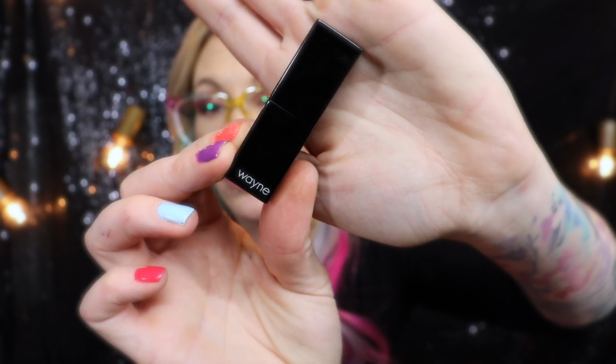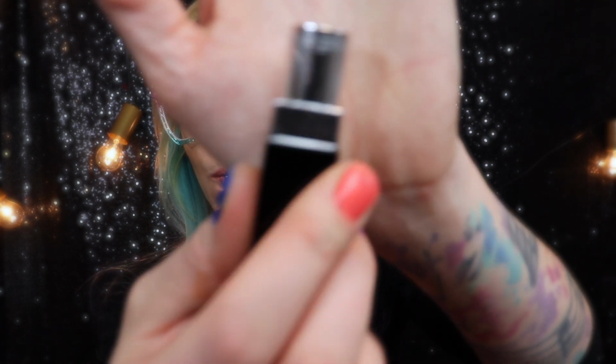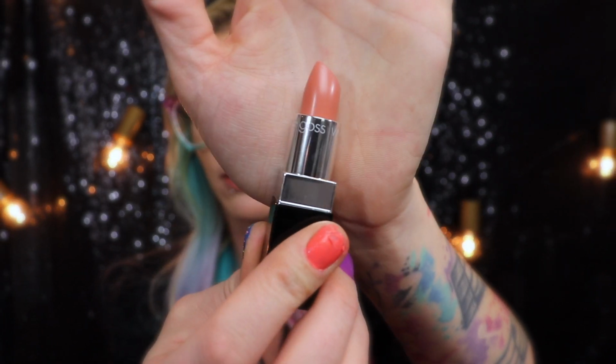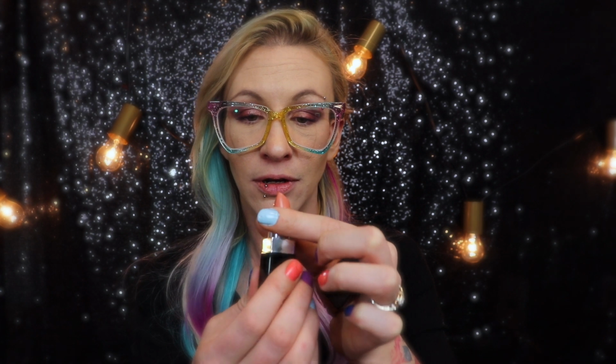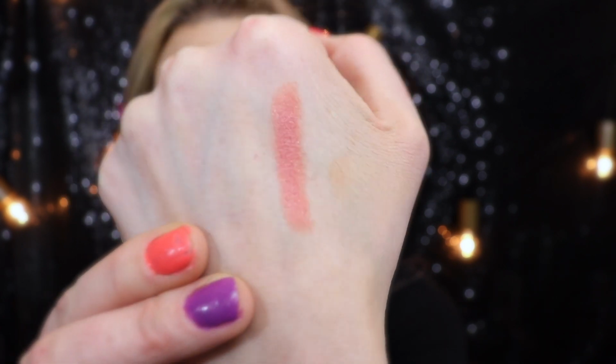The packaging of it is really nice. It's super sleek and smooth, and I love the shiny black. It says Wayne Goss going around there, and the color is beautiful. It is such a pretty nude. Let me give this a swatch here. There is the color right there. Absolutely stunning. And my lips are so dry right now with the winter, so I'm glad it is more of a glossy kind of finish to it. It's not matte for sure. I mean, you can see the shine to it.